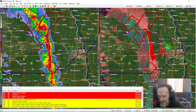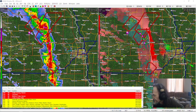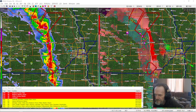And we're on this radar. So we're on Omaha. Omaha. I'm looking at the wrong chat. Like I said, guys, if you're watching and you're in one of these tornado boxes, let me know and I will zoom into that area.